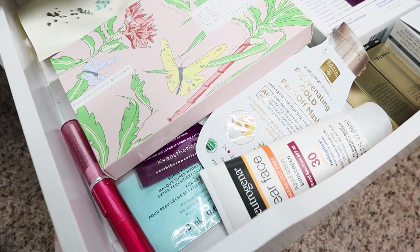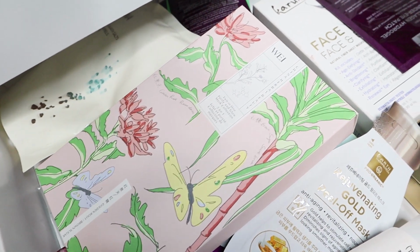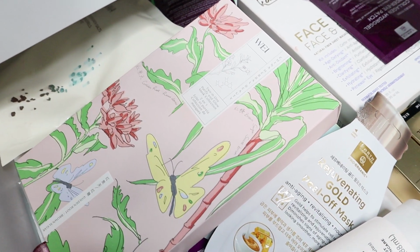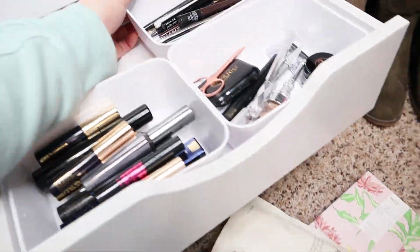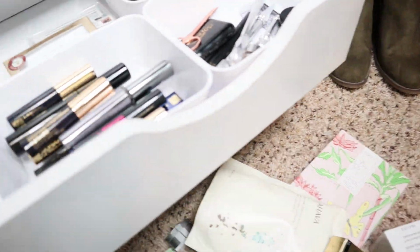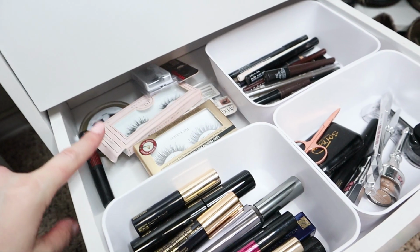In this bottom drawer, as you can see, I just have all of my face masks, but I'm actually going to put those over in a basket so that I can make room for more makeup in this drawer. Okay, I'm just gonna stick those there right now, but I'm gonna see if I can find something to put those in.